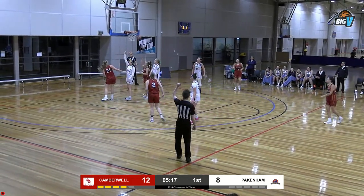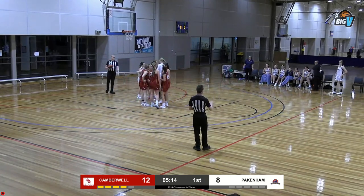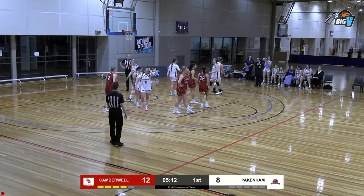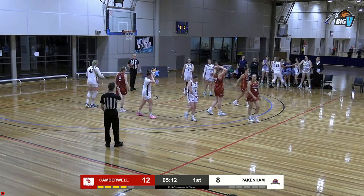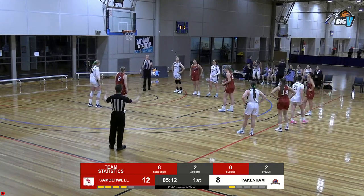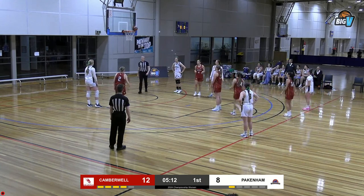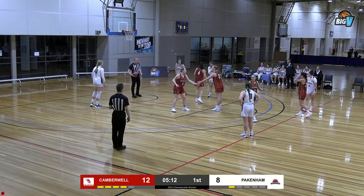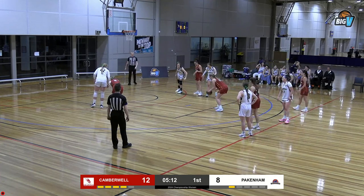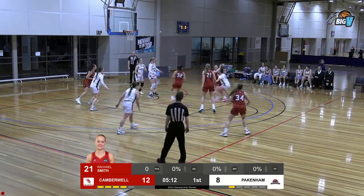Another O board for Camberwell. Smith will go to the line. And Ebony Sands is not happy with the call. But I think you'll find a forearm to the head will be a foul. Rachel Smith on the line for two. Oh, sits on the rim there. Second one is short. Another Campbell offensive rebound.